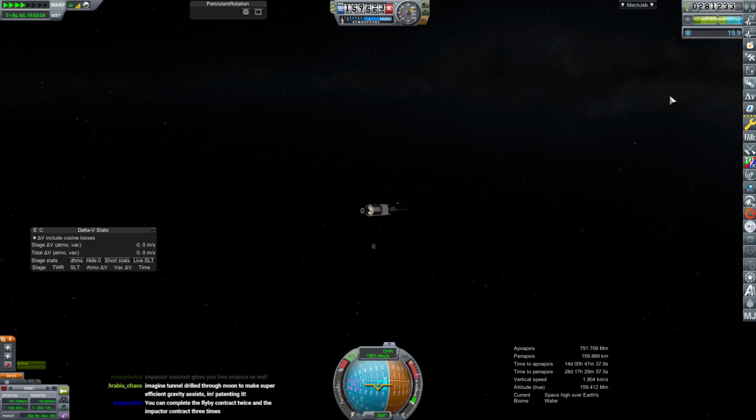Imagine a tunnel drilled through the moon to make super efficient gravity assists. I'm patenting that. Dude, whoa. You can complete the flyby contract twice in the impactor contract. Oh, okay. So I can take the contract again and repeat this mission to get more payout. Currently in operation Lunar Shotgun.